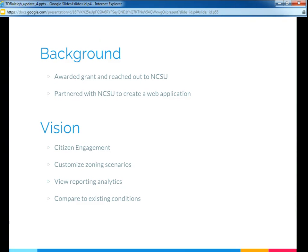So this is the key, right? Citizen engagement. We're trying to interact with the citizens around our zoning process and giving them some ability to interact with us, potentially make comments, see some of the things that our zoning folks go through on a day-to-day basis.